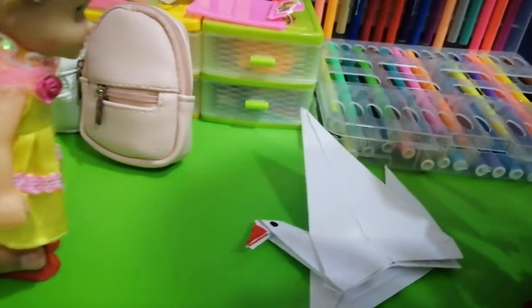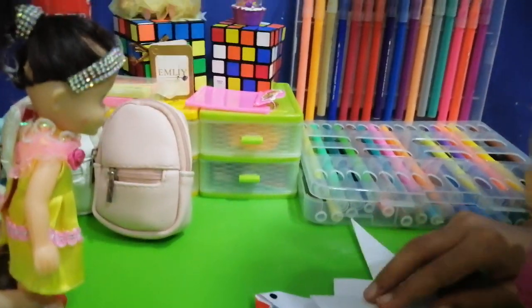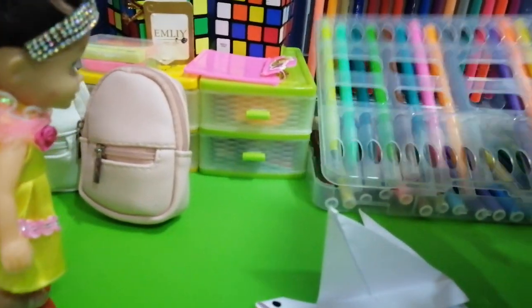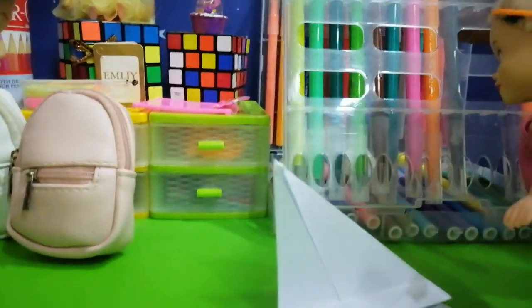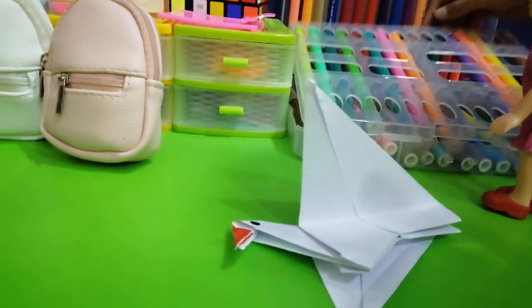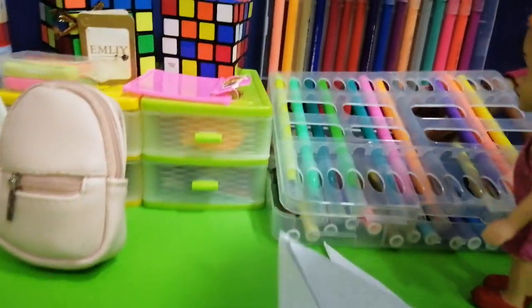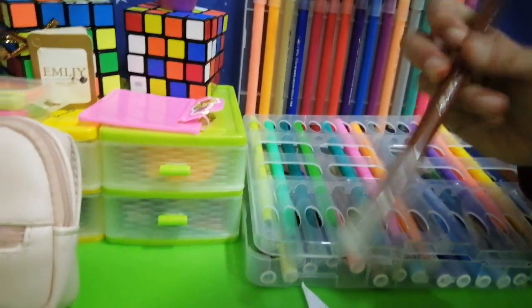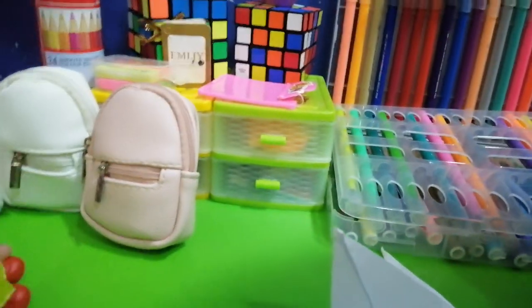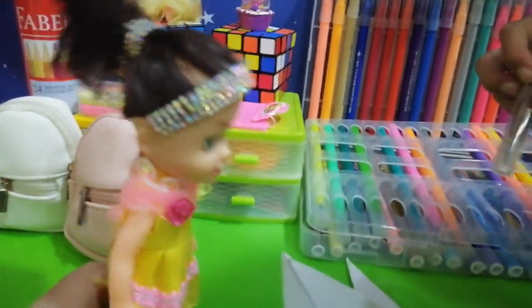I think I want to do his wings. Do the brown. Do the furry thing first. I know, that's what is left. One little kitty, two little kitty, three little kitty, four little kitty, five little kitty, six little kitty, seven little kitty, eight little kitty, nine little kitty, 10 little kitties.